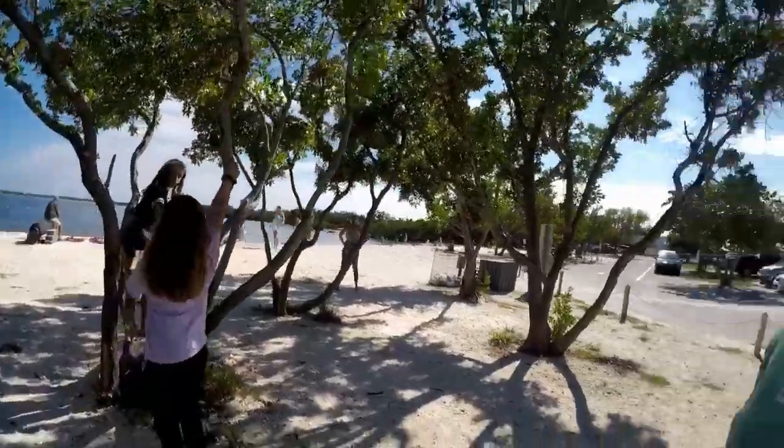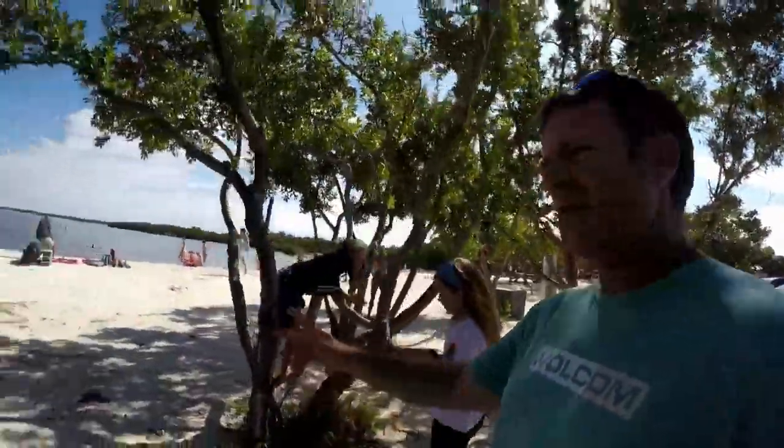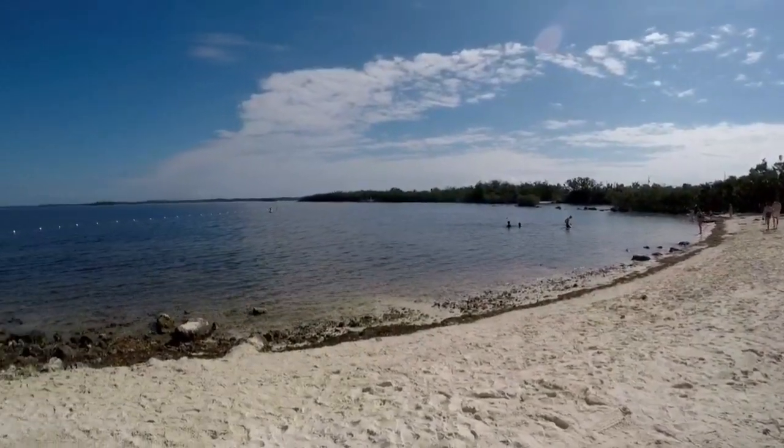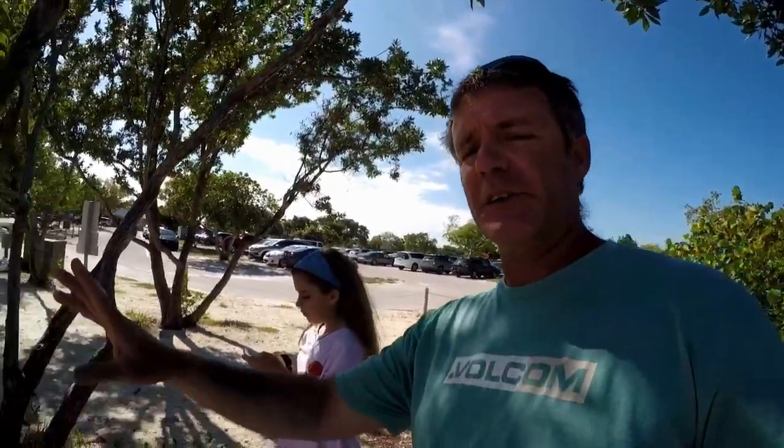So this is the little beach area at Pennekamp. You can go out. There are few real beaches in Key Largo. Most of them are all overgrown seagrass and rocks and gravel. This is actual sand.